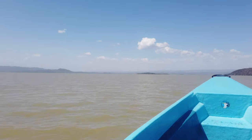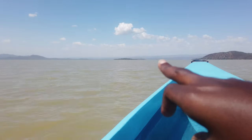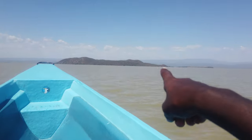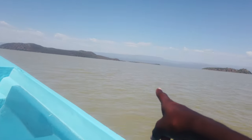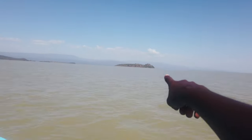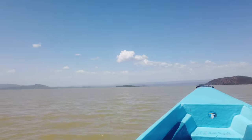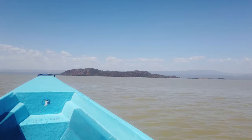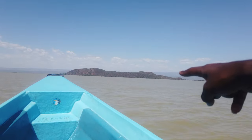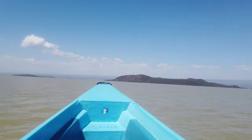Yeah, Lake Baringo has several islands. There's one called Ruko, and then there's this other one here which has a hotel. I couldn't get the name. There's this, which I think is the biggest island. It also has people who stay there, there's schools, and then there's another island there. Yeah, it's quite big. Currently, we're going to the hot springs, which is on this island, but behind it, so we'll be going round.